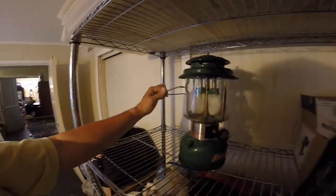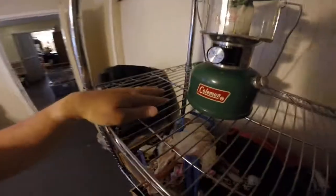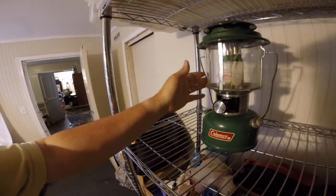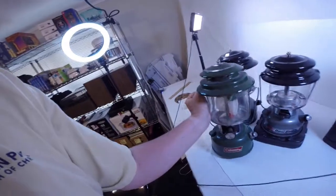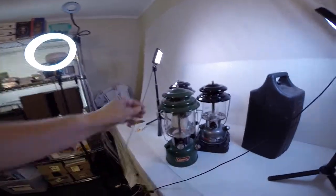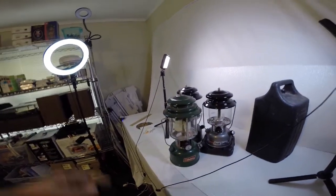And then this last one is from the 80s. It's an older Coleman lantern, and it has the traditional green and red on it, and this one just works off of your regular gas that you get from Coleman. But those are the 3 lanterns that I picked up over the weekend. I was surprised to find 3 in one weekend, and every one of them came from a different yard sale, and every one of them was purchased for approximately $5 each. So that was a pretty good deal for those 3 Coleman lanterns.